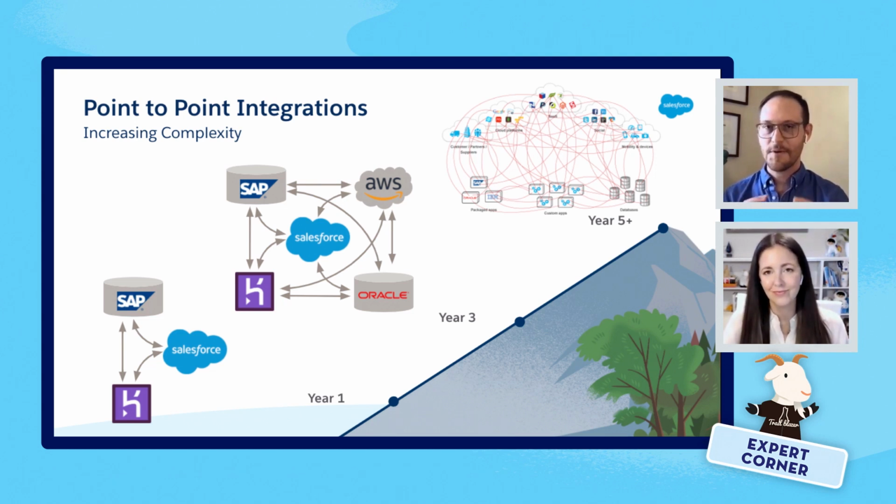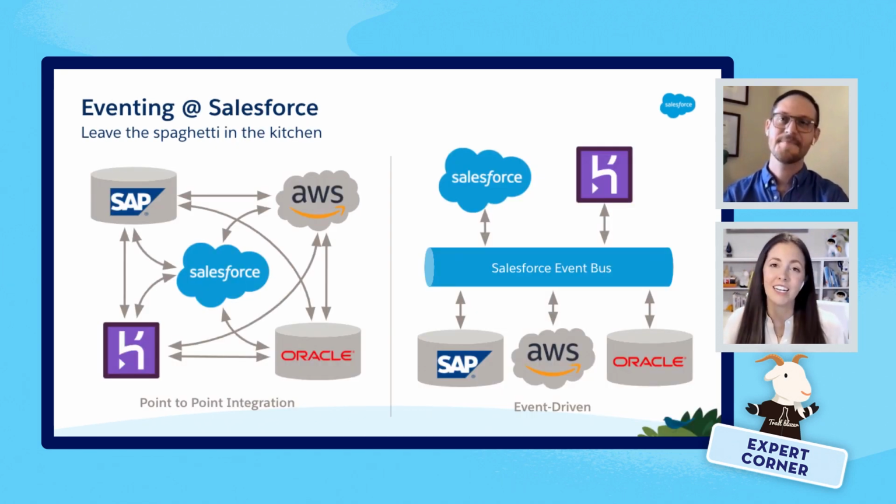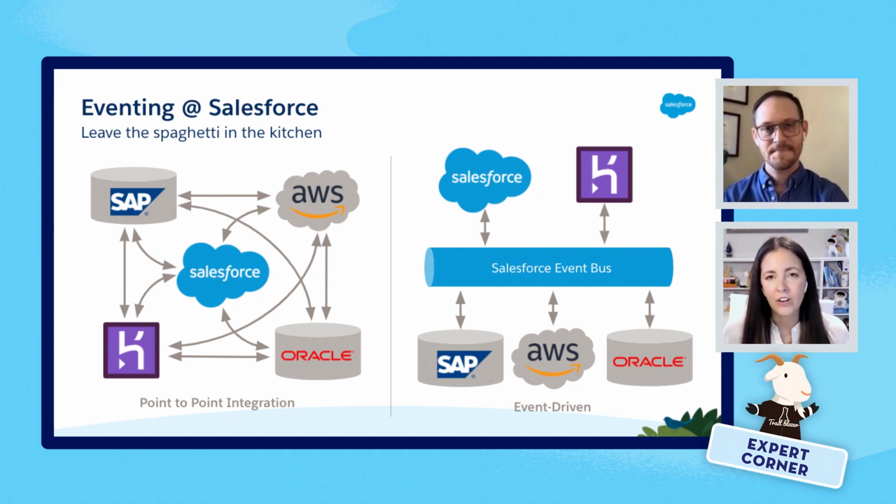So this is one of the times where events really come into play, because you can integrate Salesforce with the event bus, and then tie your other integrations into that event bus. That means everything is talking to the event bus instead of having lots of different point-to-point integrations that can become really brittle and hard to maintain. Yeah, we're all about trying to decrease tech debt, right? We don't want our admins acquiring more tech debt and, like you said, brittle systems. So that sounds like a really interesting use case for admins to think about as they evaluate available options for integrations.